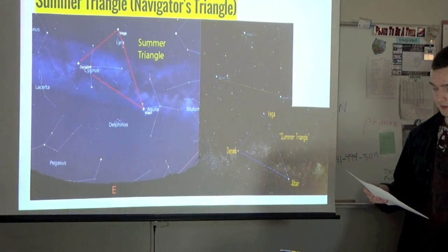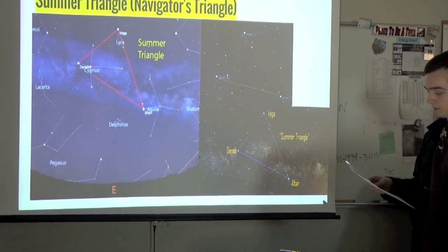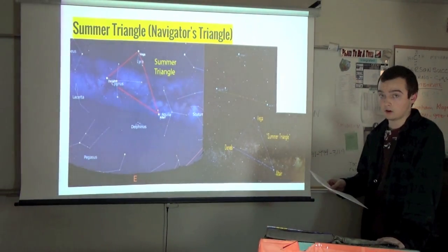the winter. In fact, the asterism is so prominent in the sky that it was once used for navigation. It was referred to as the Navigator's Triangle by U.S. military navigators before GPS systems and other navigational equipment took over.